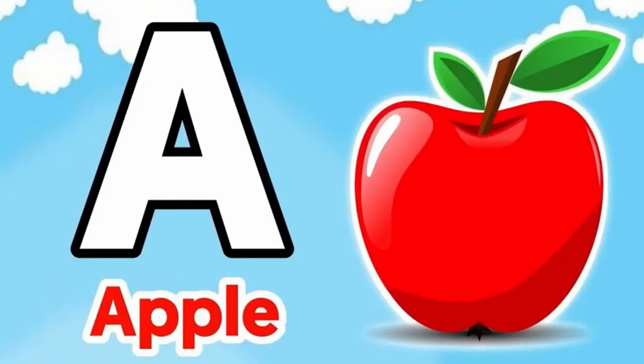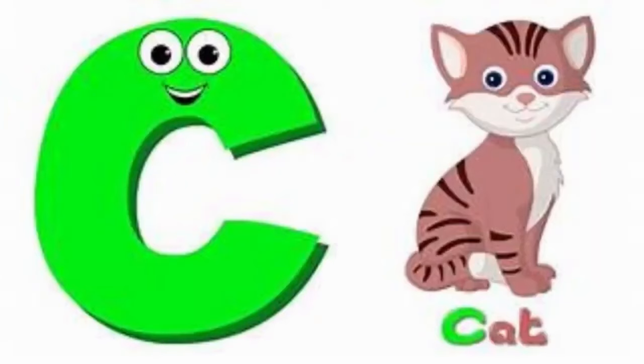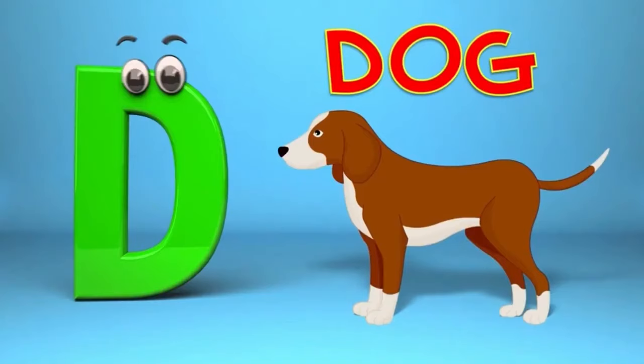A for apple, apple. B for ball, ball. C for cat, cat. D for dog, dog.